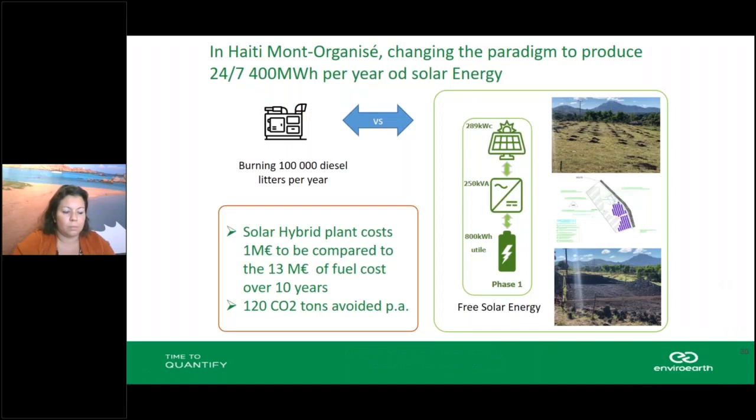A quick feedback on another project we are doing right now on an island in Haiti. We are building a solar power plant for an off-grid village, and this solar power plant will bring electricity to the village, where they used to burn diesel to obtain energy. So we are in the paradigm of energy that is cheaper, or at least very competitive nowadays, if you consider a cost of diesel of €1 a liter, and something with no CO2 impact.